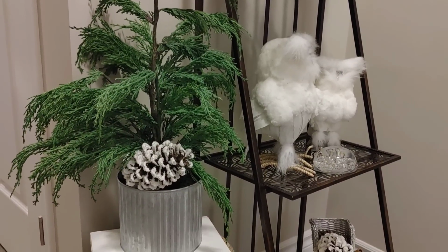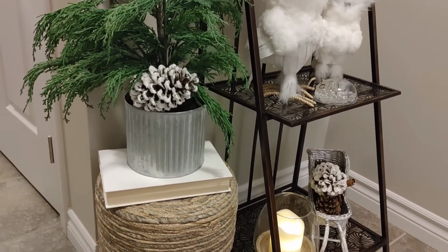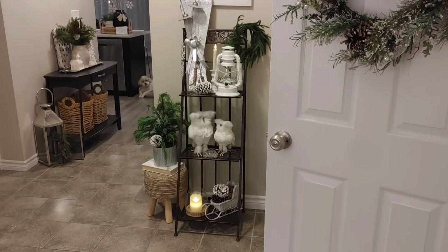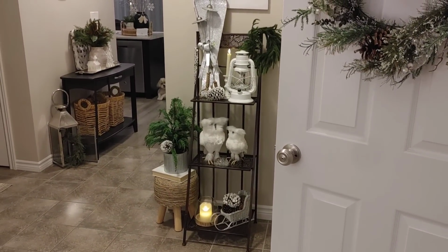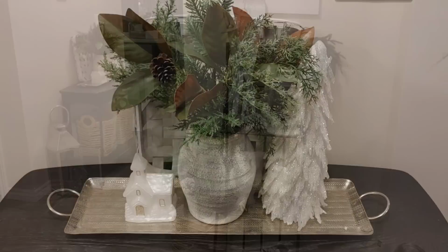I've really been loving the look of the more realistic greenery. I know it is more expensive, but it definitely adds a more elevated look to my decor, I find. So I'm slowly adding pieces as I find them because they are pretty pricey.